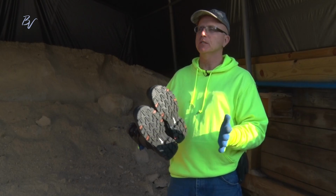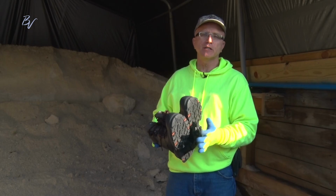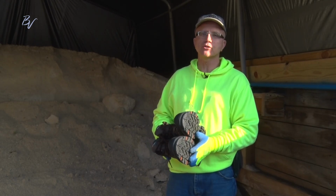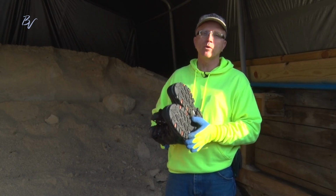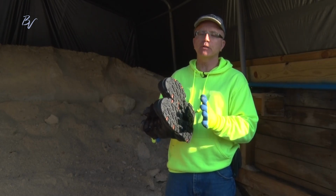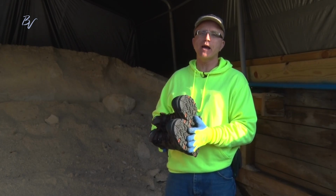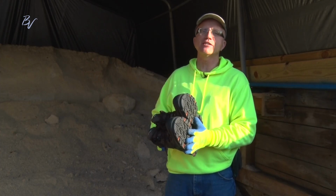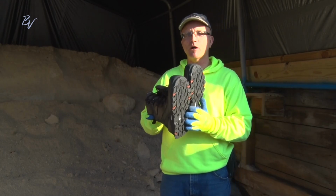Smooth-soled shoes, leather-soled shoes, anything that has a hard sole to it, just is not a good shoe for winter. So I would encourage everybody, if you have to get out in the winter to get to work or to go places, please look at good footwear. It will save you from having issues, having broken bones, having just things that you don't want to deal with over the winter. So I encourage you to look for good quality footwear.